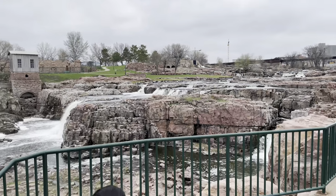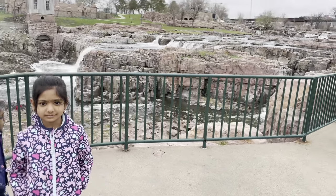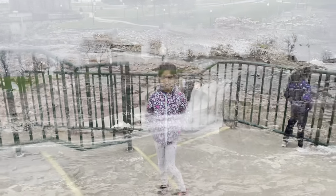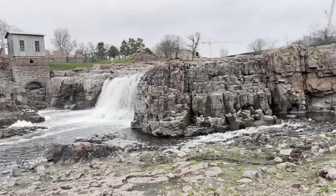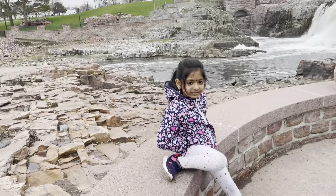Sioux Falls is a city in South Dakota. The Big Sioux River tumbles over a series of rock faces in Falls Park, which includes a tower and the ruins of the 19th century Queen Bee Mill.